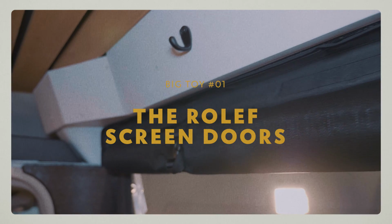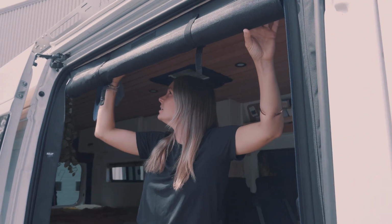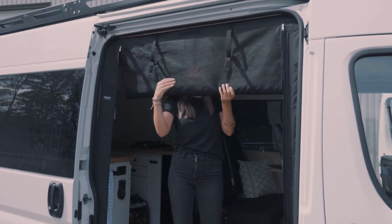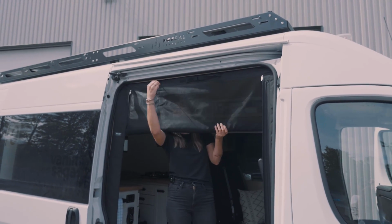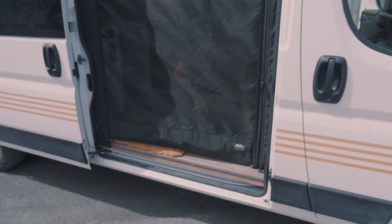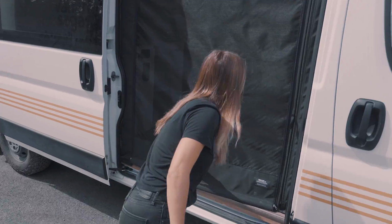So we have two screens, one for the sliding door and one for the back door. This is custom made for the van. See, there's a moth. So the way it works, you put this in place and it's that easy. They have little Velcros. Boop. Oh wow, so it stays tidy. You put this down, and you can sleep with the door open. Oh, I can't see you anymore though. Where are you? Oh wow, that's a magnetic door. It's a magnetic door. So you have this little thing here, you pull on it, you go in the van.